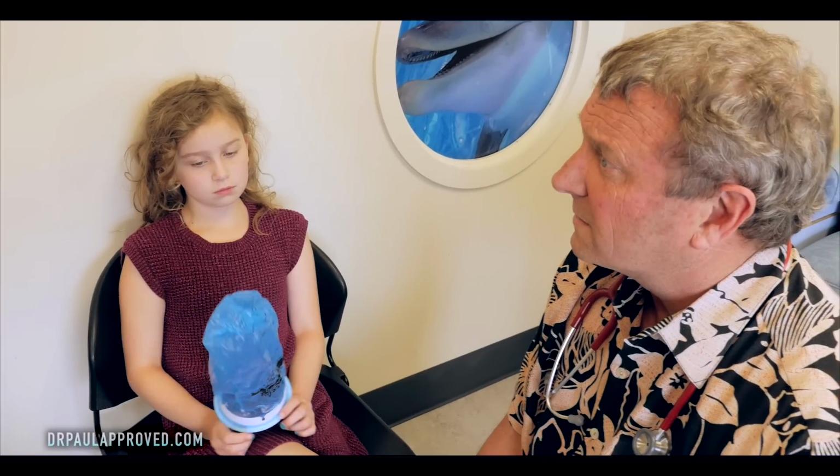Any questions? Curious what the incubation period for strep is. Oh, it can be very quick. As quick as a day or two. Wow. So if somebody gets infected within a day or two, they can be sick.